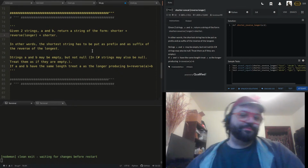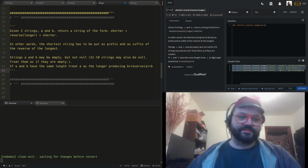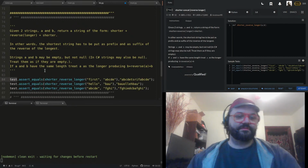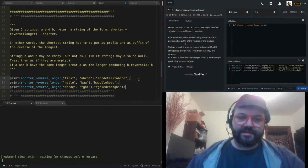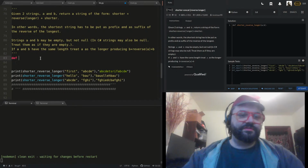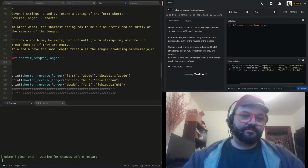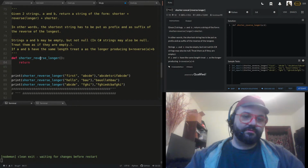Okay, we'll come back to that. I'm just going to grab these tests really quick. These look like nice and simple tests. We'll just turn those into prints like that. We've got line ending characters, because why not? So I'm not even reading the problem statement. I'm just doing setup stuff right now. I don't even know what this problem is about. Return.